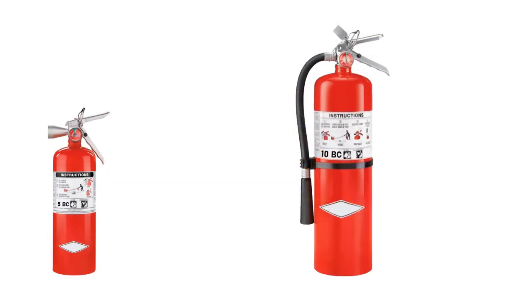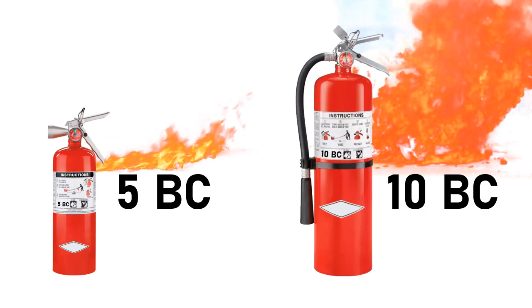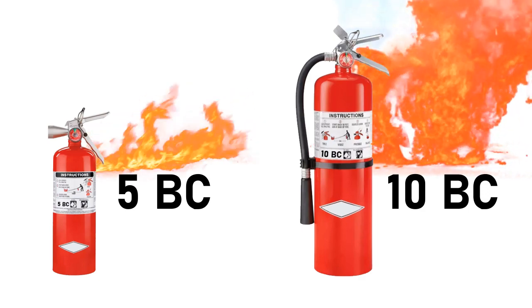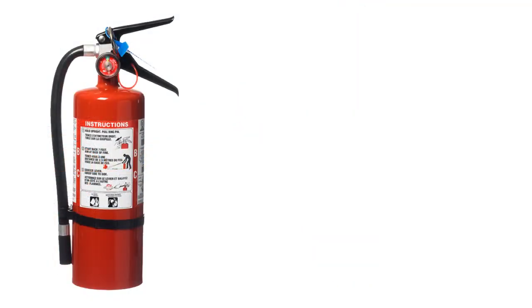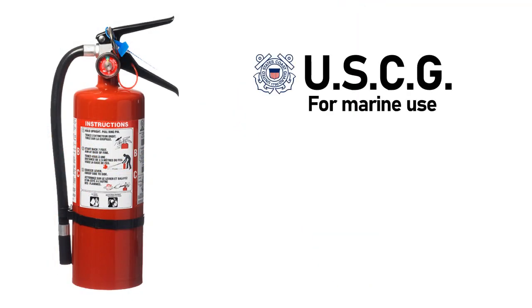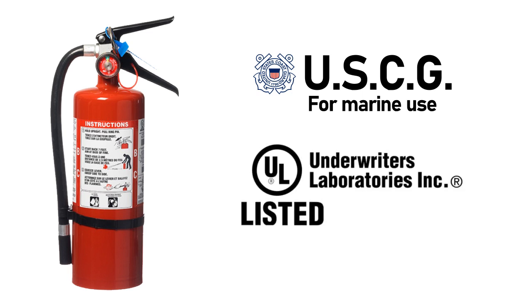The number before the letters on the extinguishers tells you the size of the fires that it will put out. For example, a 10 BC will put out a larger fire than a 5 BC device. Any fire extinguisher you choose must be certified and labeled by the U.S. Coast Guard for marine use, Underwriters Laboratories, or Canada, Underwriters Laboratories Incorporated.